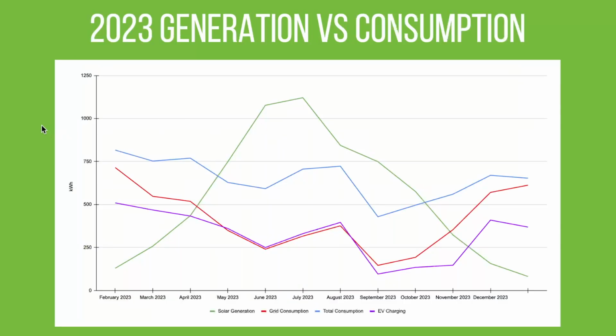This graph is here to show our generation in the house versus what we consume in the house. So everything we consume in the house for everything electrical, lighting, heating the hot water, powering all the appliances, dishwasher, washing machine, everything that goes on in the house, as well as the consumption of charging the electric vehicles overnight from the grid. So you can see the green curve is the solar generation, which ramps up through the summer and then back down into the winter.